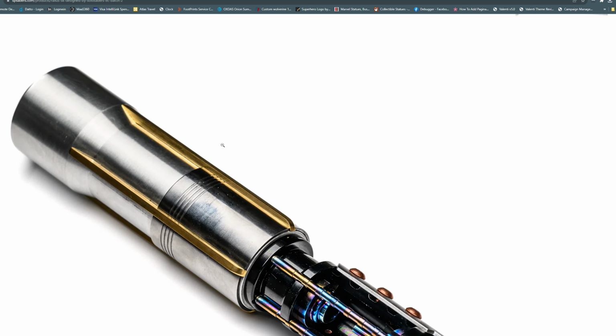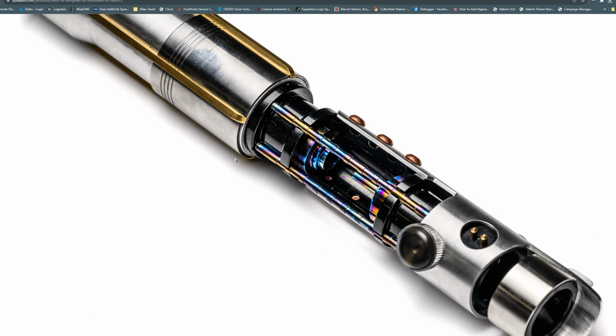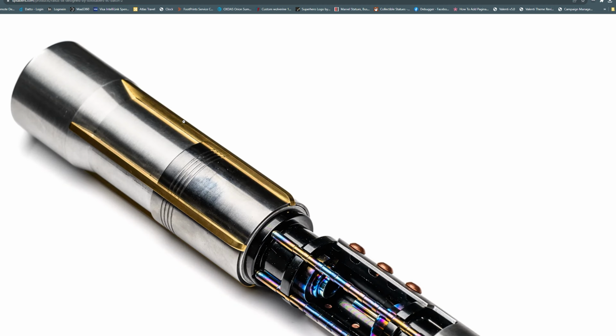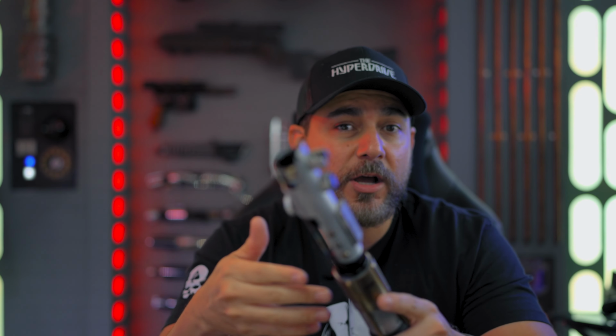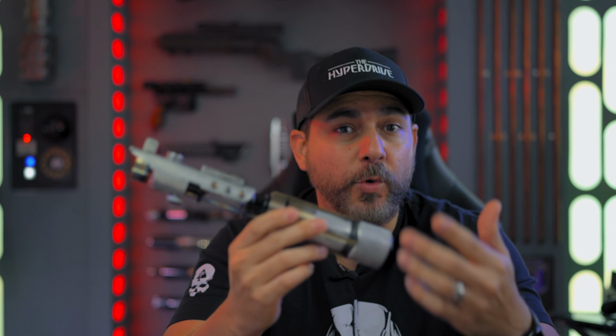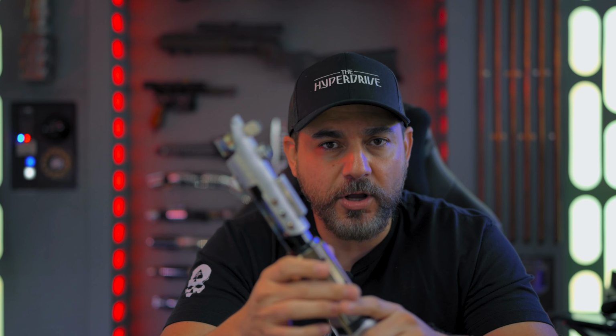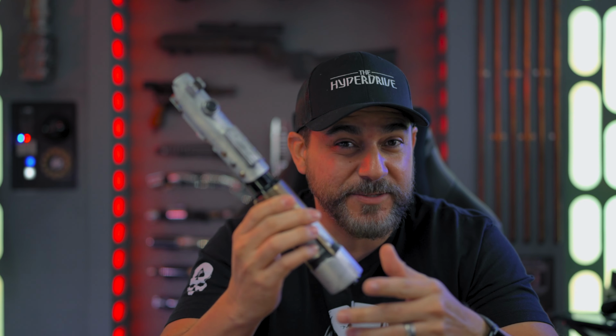Now, SP Sabers makes replica hilts, and they do a really good job at making them. They use high quality metals to create the lightsabers, and they package them very, very well, which just adds to the whole unboxing experience. The owner of the company is very knowledgeable and is easy to talk to, so if you want to reach out to them and you have questions, they're very reachable and approachable. So that's also very cool when you're purchasing something this expensive.